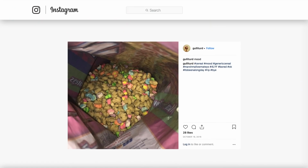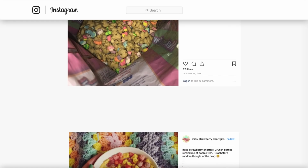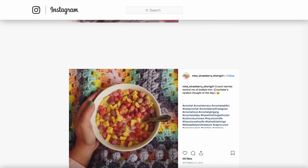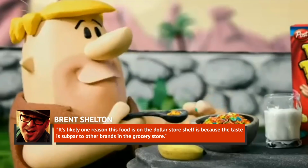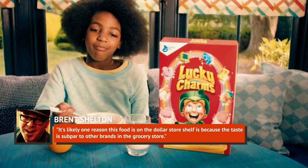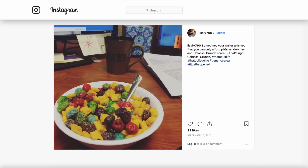So if the name brand cereals are a no-go, surely the generic brands from the dollar store are fine, right? Wrong. Brent Shelton, an online shopping expert, told Reader's Digest that generic brands at the dollar store are likely there because other stores had a hard time moving the product. It's likely one reason this food is on the dollar store shelf is because the taste is subpar to other brands in the grocery store. Smaller boxes with less flavor, not exactly a bargain.